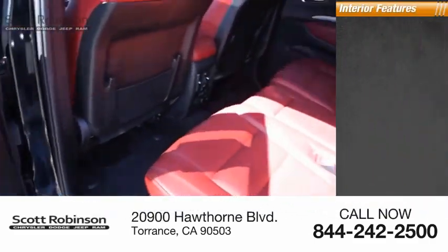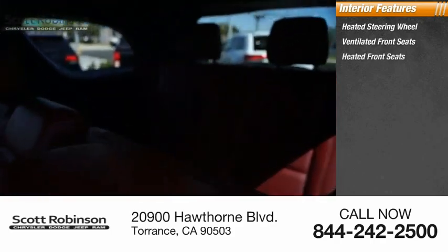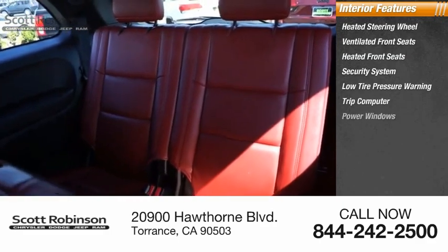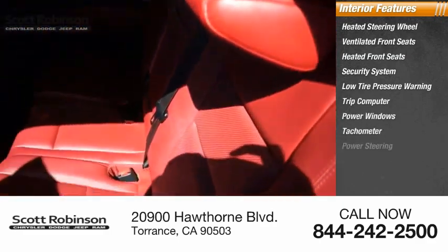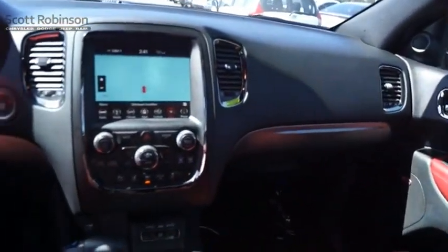Inside you'll find heated steering wheel, ventilated front seats, heated front seats, security system, low tire pressure warning, trip computer, power windows, tachometer, power steering, driver vanity mirror. This beauty will make even your house keys jealous. Drive it today.